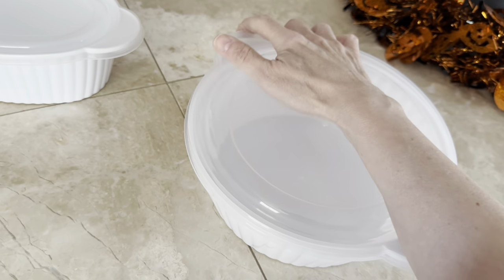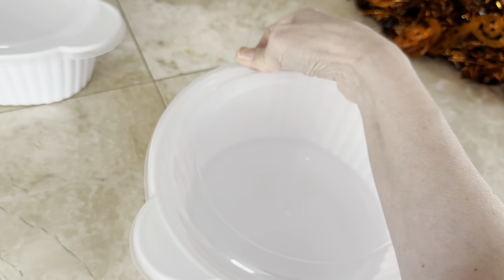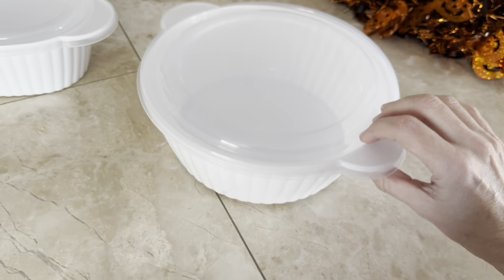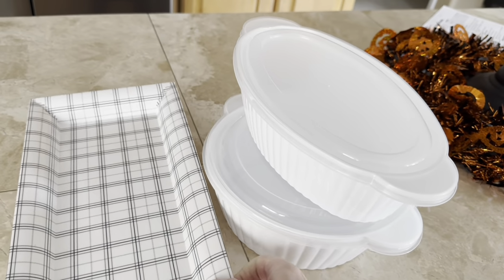These are really nice. So when you get them, make sure you get the lid to go with, because sometimes the lids are just in a separate pile. And you don't want to leave without the lid. So anyway, that's what I got today. I'm just going to wash these in the sink and then put them away.